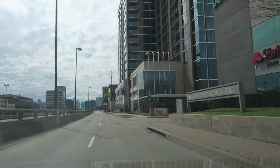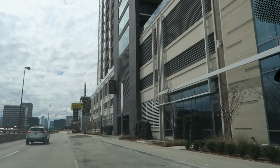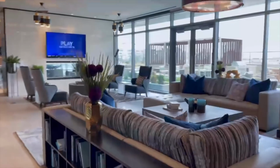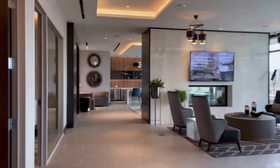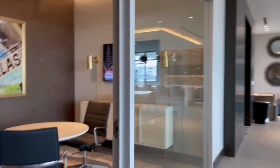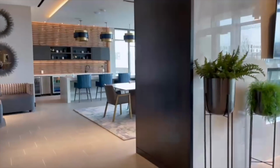Okay, so this is what you see when you first drive up. It's literally right off of the highway. So this is what they first showed me, which was on the 14th floor. You're literally in the middle of the sky, and this is their common area. You can get conference rooms, coffee, whatever you want in here just to chill or work. But it just looks so nice, and it literally looks like a nice hotel.